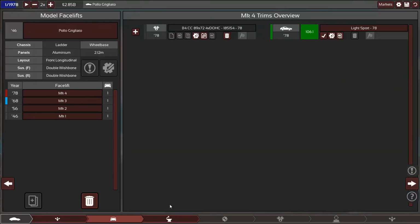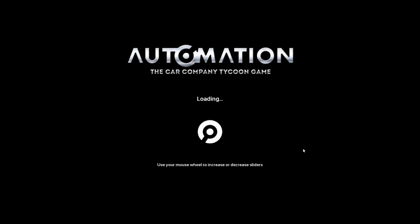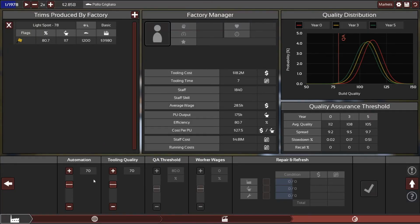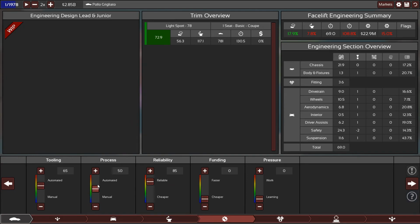No, I don't want to edit the trim anymore. Mess with the factory. Ooh. And the factory. Up to 70. Might be going back and toning down the engines. Oh, 1200. Why is that so far off? Oh, I was reading the wrong thing. Bump up the reliability to max.